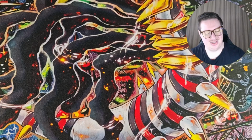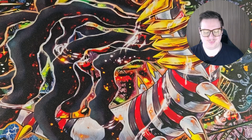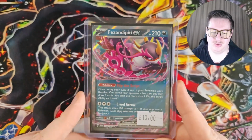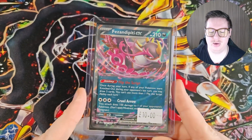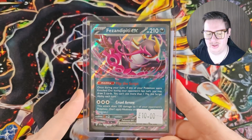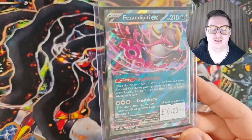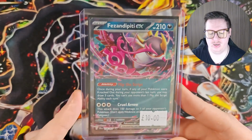And then we get into the absolute meat of my purchases at the event. Obviously, a lot of deck building. If anyone plays the TCG, you know how good this Pheasantipity is and how crucial it is to a lot of decks, because it allows you to draw cards if one of your Pokemon have been knocked out.